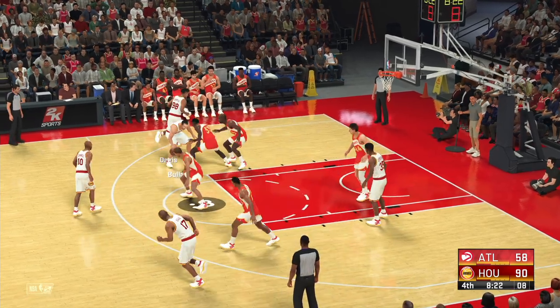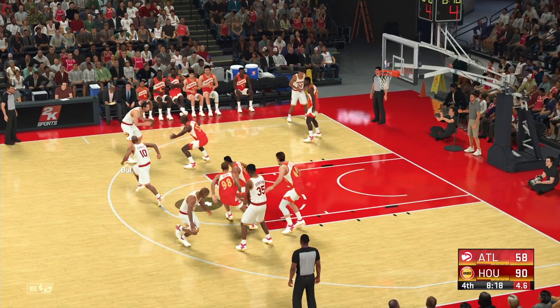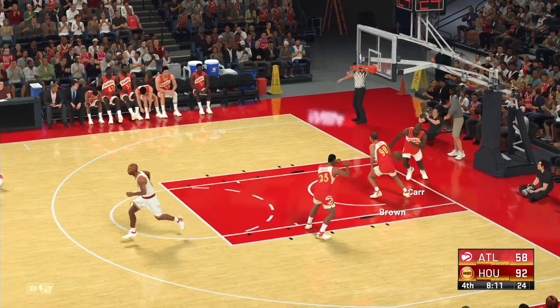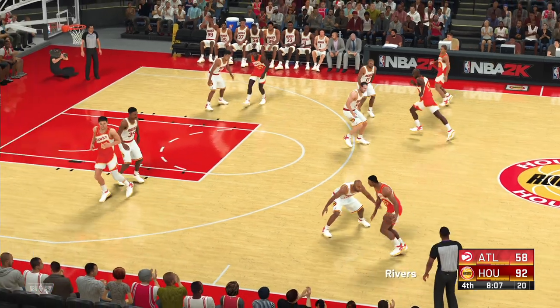So it's the Rockets now. The Hawks getting their last shot to go. Late clock. Houston's got to hurry. Good heads-up basketball. Season opening and capitalizes. Here's Westbrook. And off a screen.